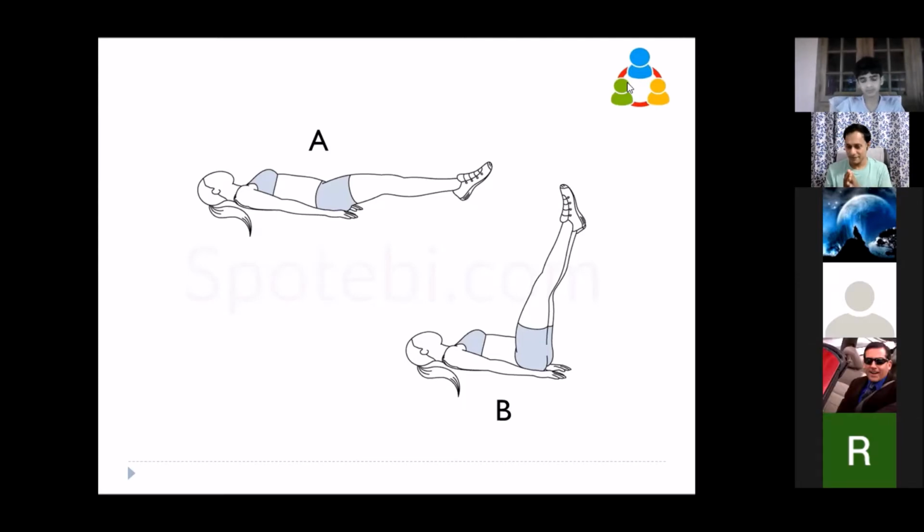So the person in the A position has more surface area compared to the person in B position. So that should be easier, right? No, it should be tougher, sir, because he's holding the entire weight. But in B, he's already folded, so he's only holding like a quarter of the surface area.